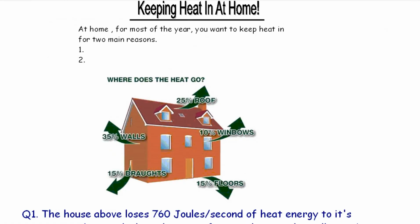Keeping heat in at home. For most of the year, you want to keep the heat in for two main reasons. Number one, to keep warm. And number two, to save money. And number three, reduce your carbon footprint, save the planet.